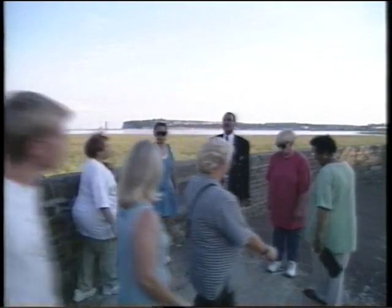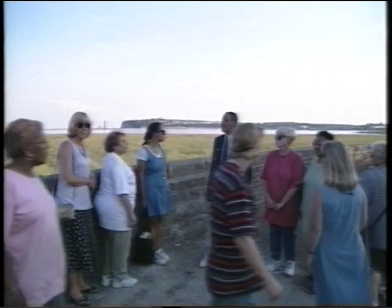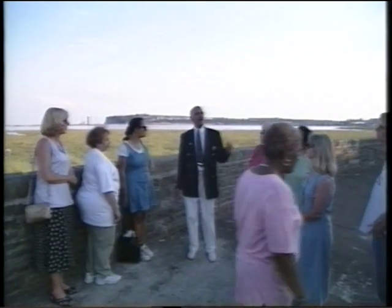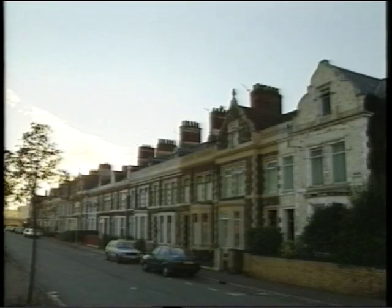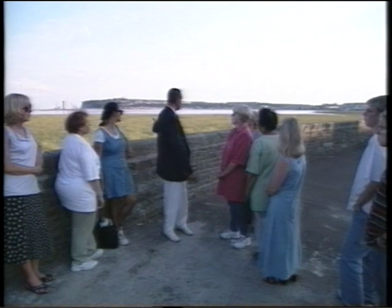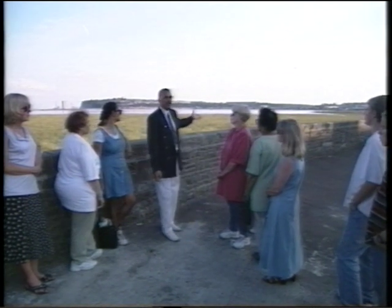Now, we've arrived at a spot where many people in Cardiff have never been. And here we are at Windsor Esplanade, right on the seafront. And down to the left here, we can see the grand houses of Windsor Esplanade, where sea captains and pilots once lived.